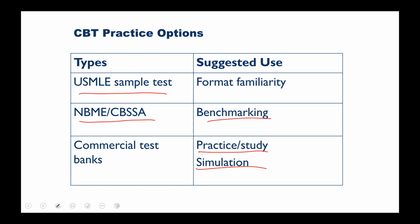One of the other nice features of QMAX, in addition to those 2 self-assessments that can save you some money with regards to CBSSA, is that you can also manually set aside questions for full-day simulations, especially if you're trying to understand your strengths and weaknesses and your energy level during the day.